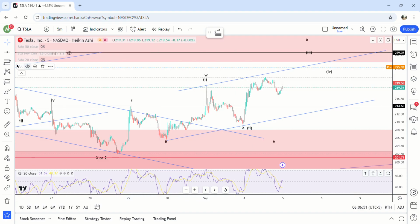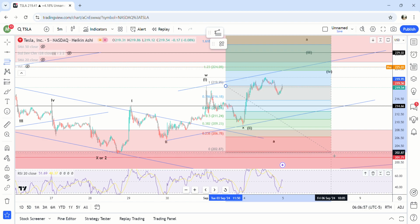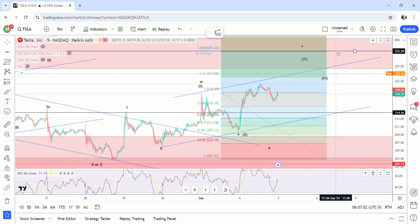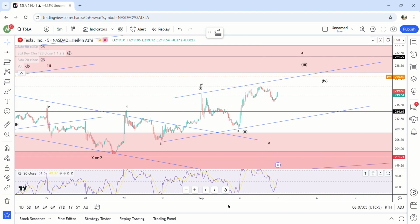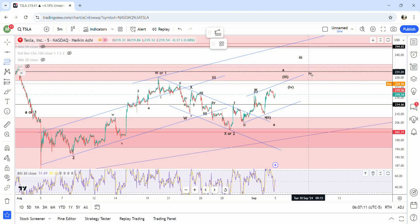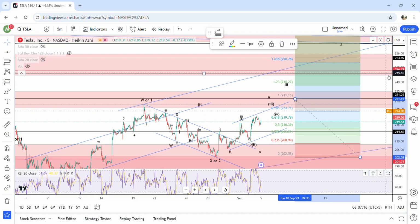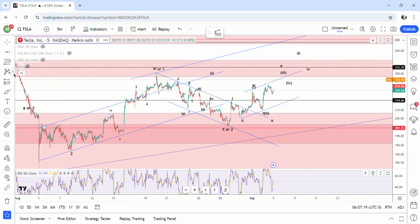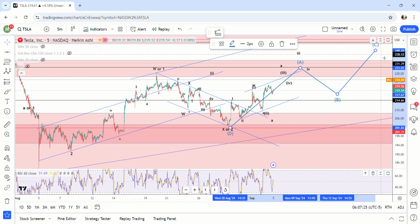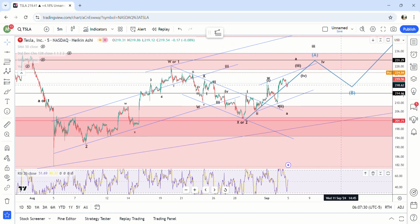This could be WX. And the Y wave could be up here at 231. Because then that turns this into the 1.61 fib up here at 250. So it'd be similar to this. It would end up being 231, pullback, 250. And I've been showing this pretty much the whole time, expecting that to happen.